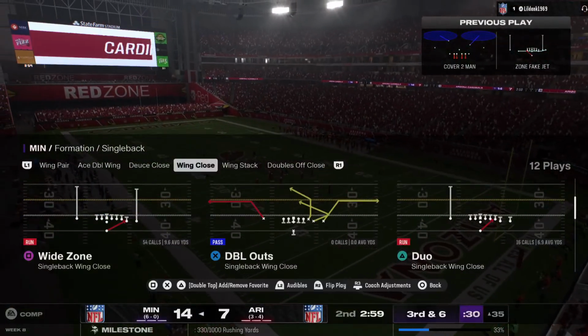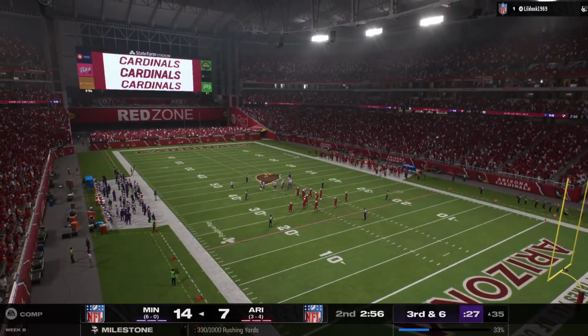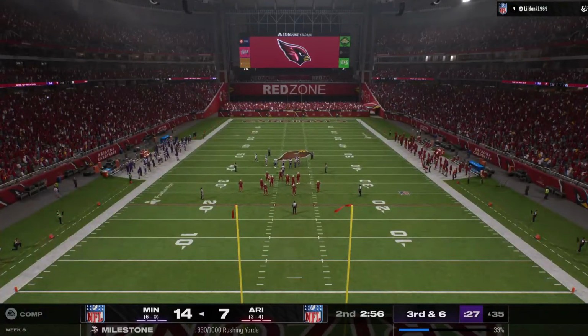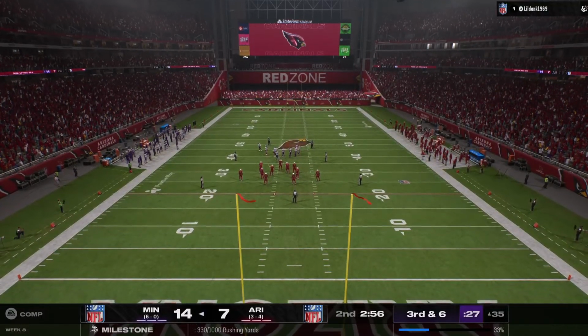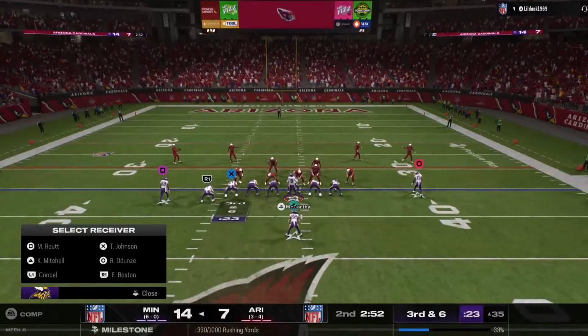You know, they got some positive yards. That's a good thing. But too many plays like that, it just is too hard to pile together, get first downs against the better defenses in this league. They come to the line here. This is 3rd and 6.